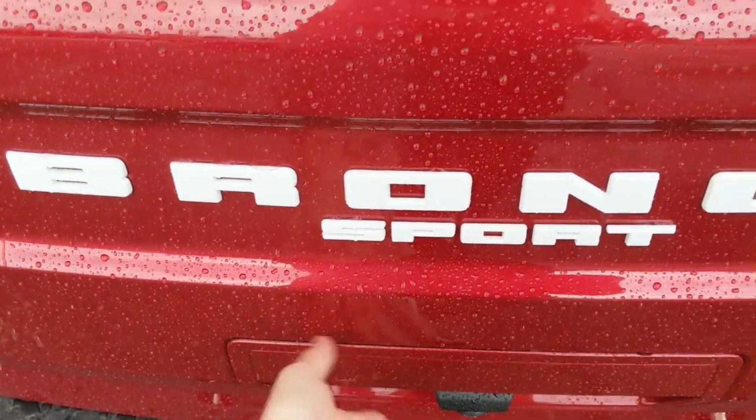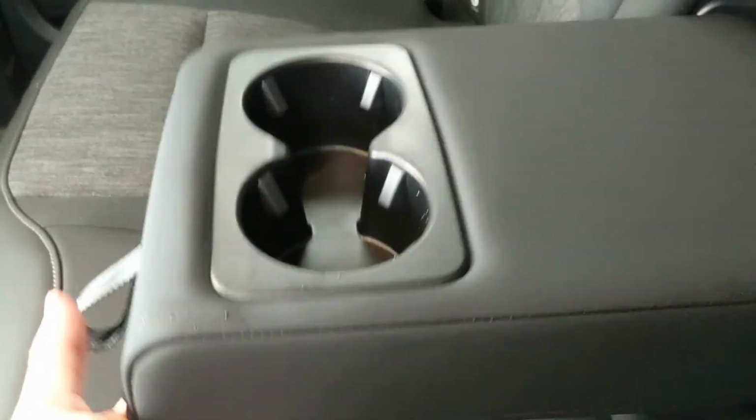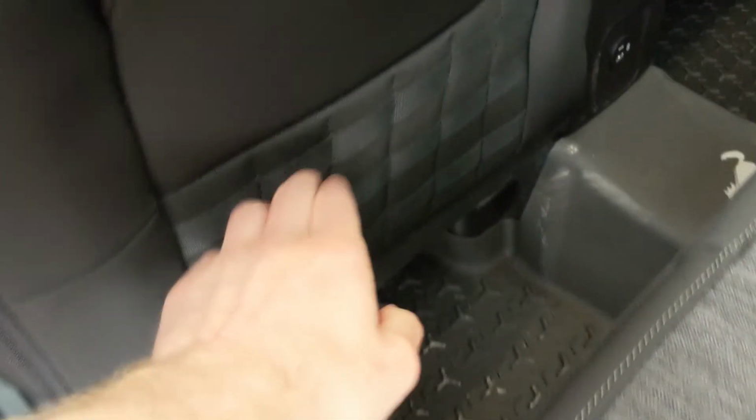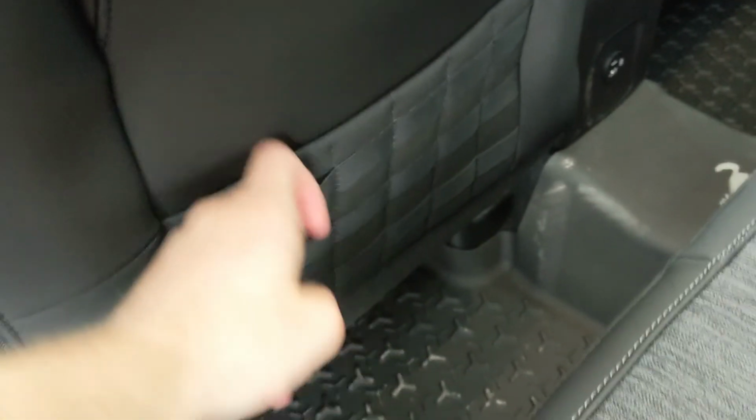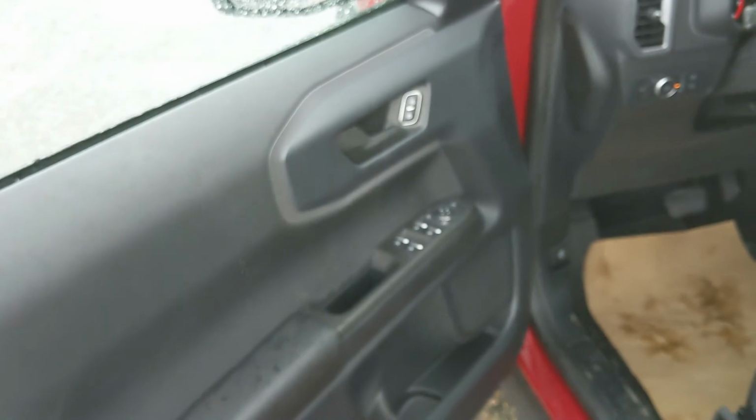And then once you close this, you do also have a separately opening glass hatch if you just want quick access. And then looking at the back seat, we have seating for three comfortably with fold-out armrests and two cup holders in the middle, and a USB and USB-C down here. And the backs of the front seats do also have some zippered pouches with some strapping here, so you can hook some things into there.